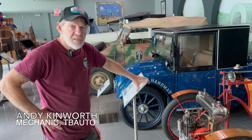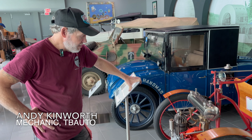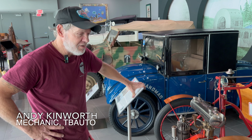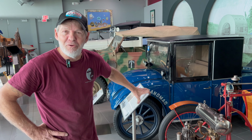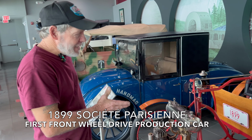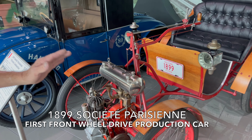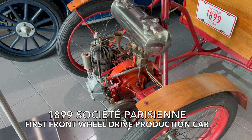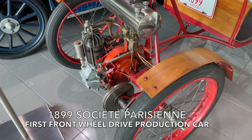Okay, so Andy, can you describe a little bit how this vehicle operates? It's funny how sometimes the oldest ones are the hardest ones for you to understand. They actually are. There's no owner's manual either. Right, I had to figure this one out by myself. 1899 is the first production front wheel drive in existence. Wow. Look at that. Douche bonnet motor.